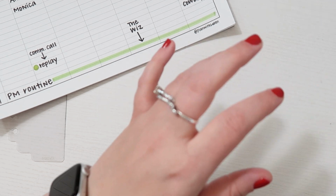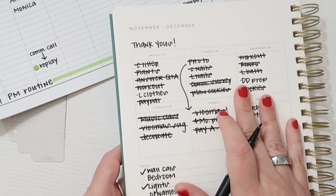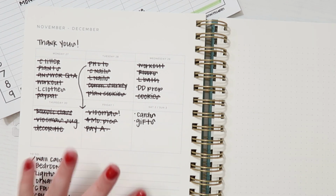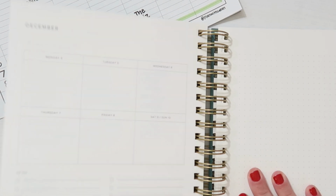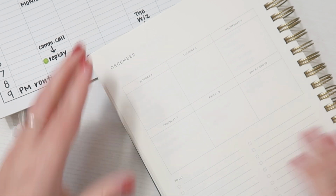Now let's work on the to-do list items. So this is my to-do list planner that it's from Golden Coil. Actually, I need to decide if I'm going to order a new one of these for the new year. So what I like about it is, I just flip it over. I don't even really ever use this page on the back. I have this sitting on my desk so I can see it all the time.